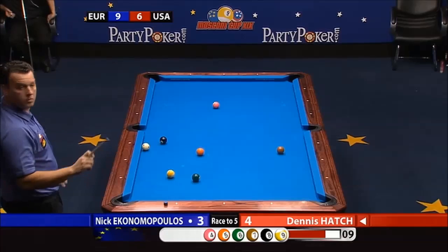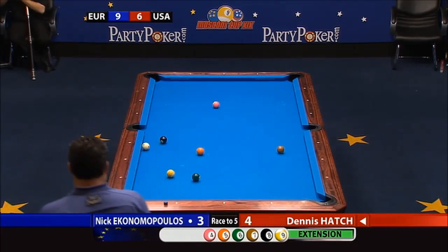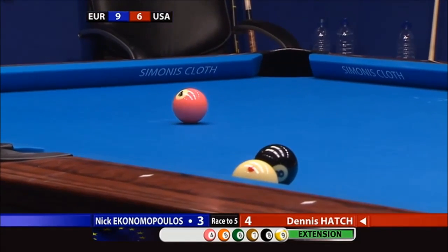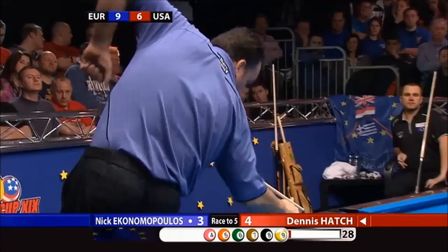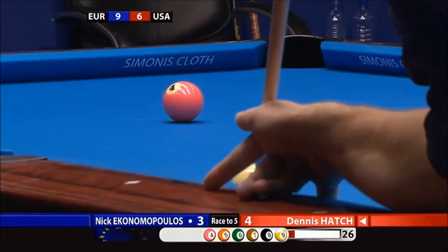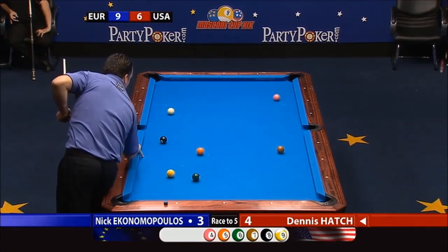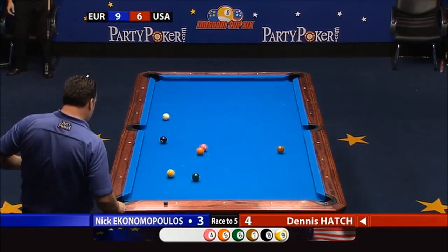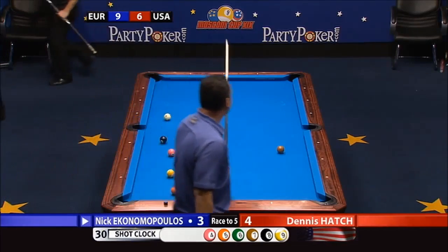Got to get this ball up fast. The problem with this is the ball could be hopping when it reaches the four, and then you don't know what your contact point's going to be. He'd like to make this ball. Is he going to get a good roll? I don't think so. No.